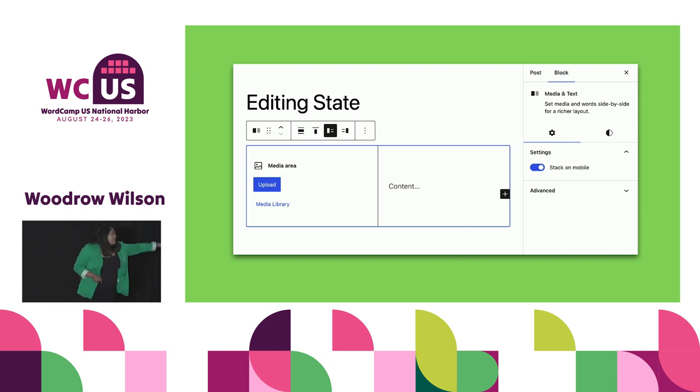And here you can see all of the things that are happening in the editing state of the media text block. There's an outline, there's a toolbar, there's even that sidebar that I don't really like, but you still see exactly what that block will look like around it.